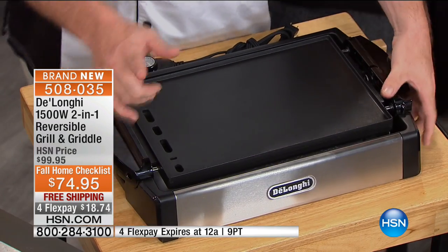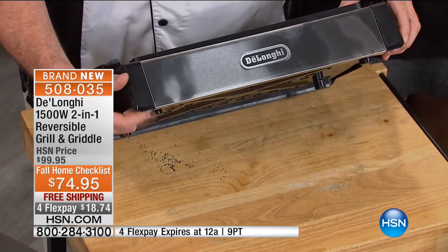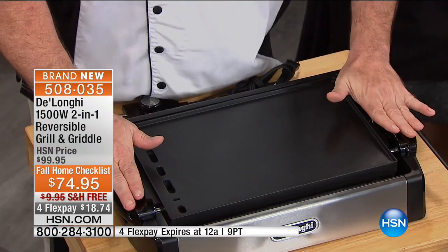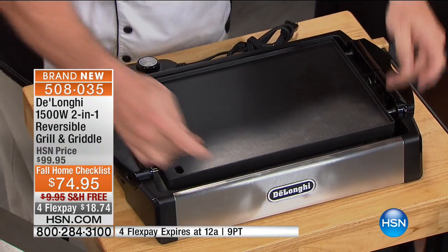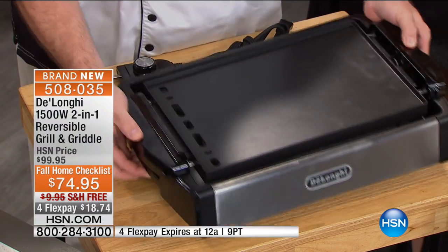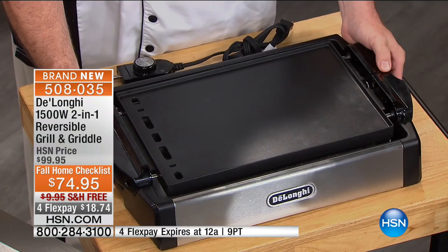So let me start from the bottom. You've got four embedded rubber feet. That's really important because once it's on the counter, it's not going anywhere. I really love that. You're going to have stay cool handles and touches all the way around. Great for serving table side. No matter how hot the grill gets, you can move this around if you need to.